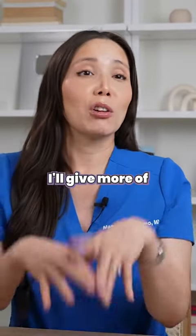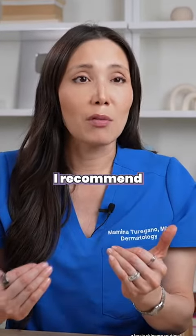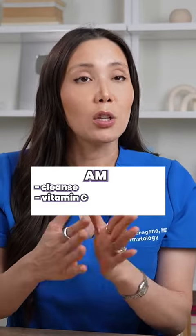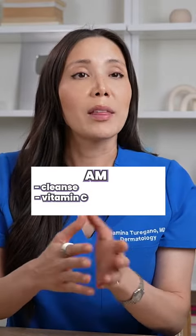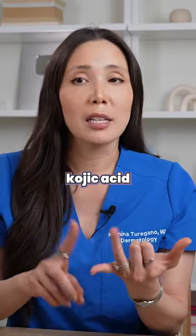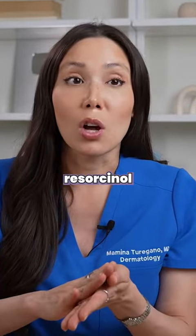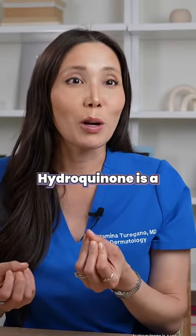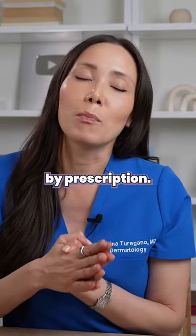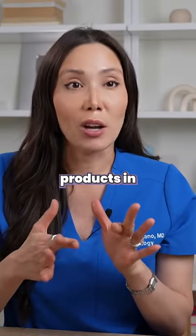But for the sake of this question, I'll give more of an overarching answer or skincare routine. A basic skincare routine I recommend for anyone dealing with hyperpigmentation, dark spots, is to cleanse in the morning, use a vitamin C serum, follow that with some type of skin lightening or skin brightening serum. Look for products that have kojic acid, tranexamic acid, alpha-arbutin, azelaic acid, phenylresorcinol, niacinamide, and of course hydroquinone is a very potent anti-hyperpigmentation ingredient, but that's usually just available by prescription. And I'm going to give some examples of my favorite over-the-counter skin lightening products in just a little bit.